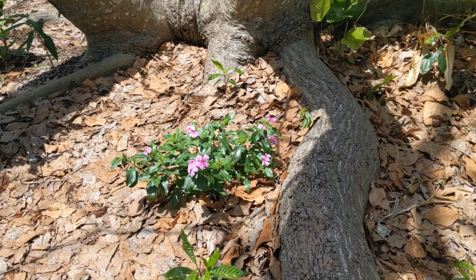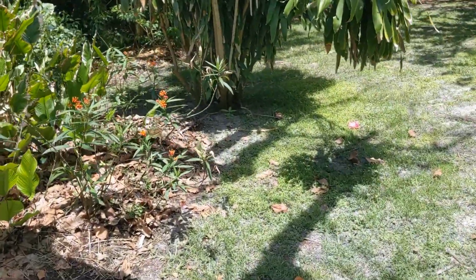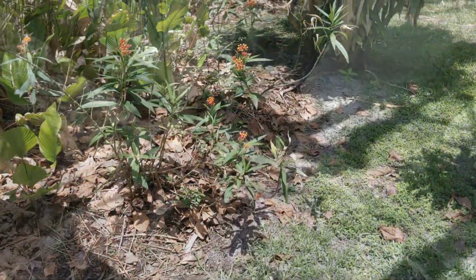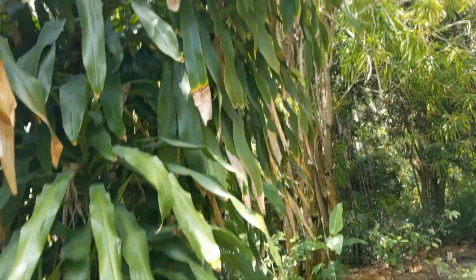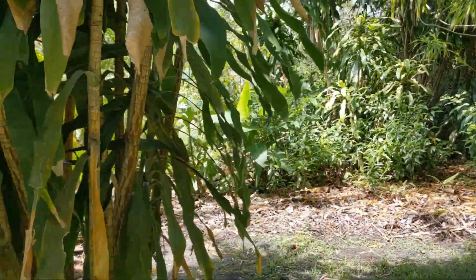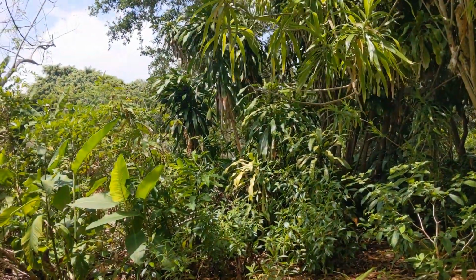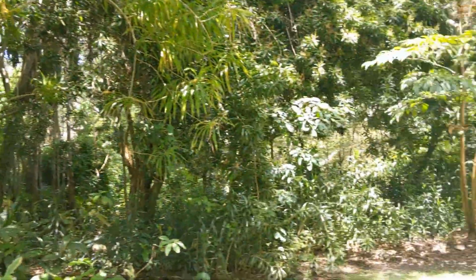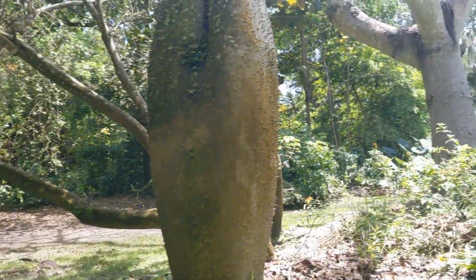Here's flowers that we plant as annuals in the garden, growing wild here. And these lantana, same thing. And another popular house plant. In fact, I had one of these in my house, and I don't remember who I gave it to, but I might have even left it at my house. I hope they're enjoying it. And thinking of us in tropical Florida.